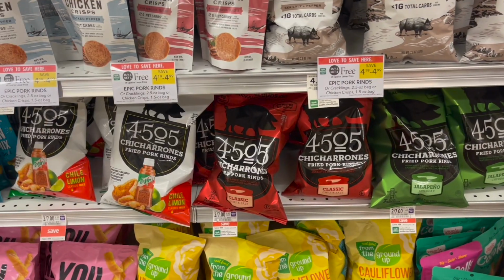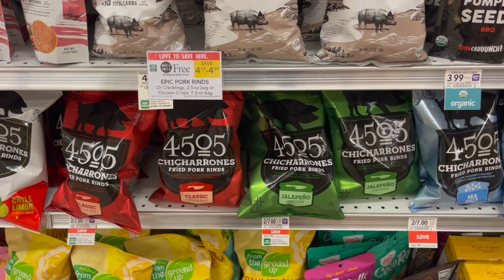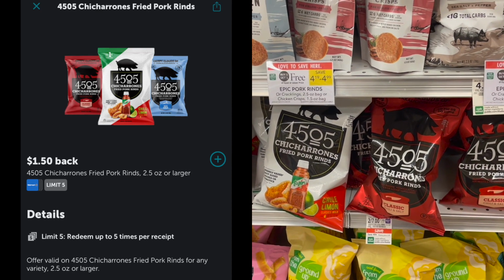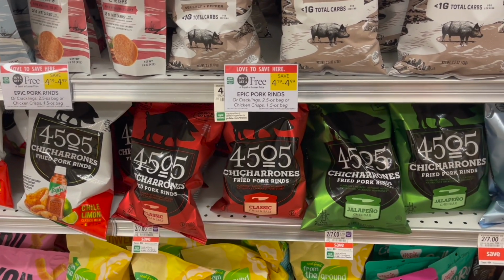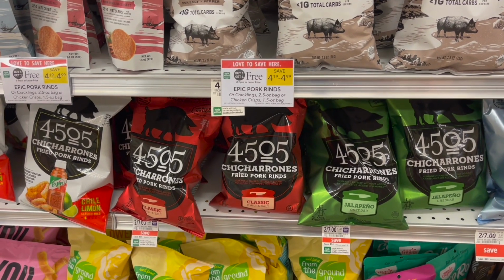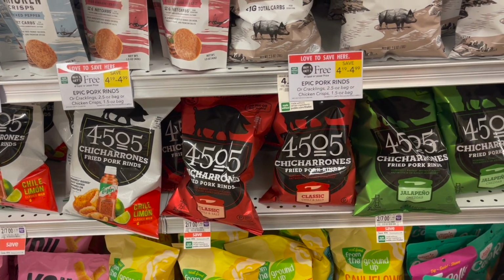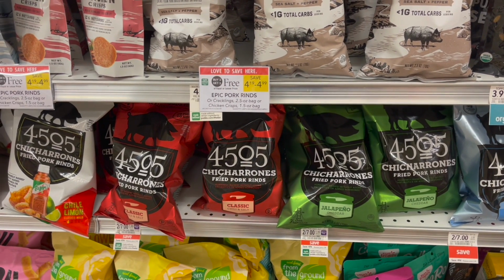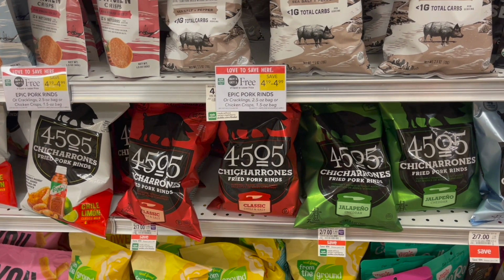Next, I wanted to mention this deal on the Pork King Good chicharrones. They're on sale at my store for $3.50. You can pick up a bag, submit to Ibotta for $1.50 back, and that'll make your final cost for one of these bags just $2. If you look at the regular price, they're $3.99 each. So you're getting them for about 50% off. Not a bad deal if you want to go ahead and try out a new product, or you just want to pick up yourself a bag of chicharrones.